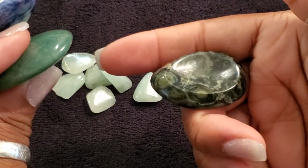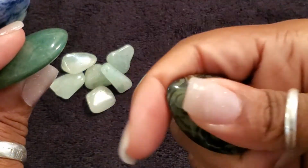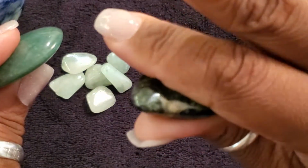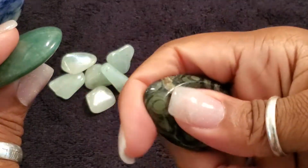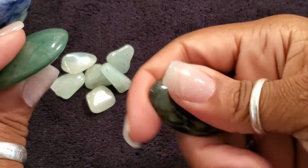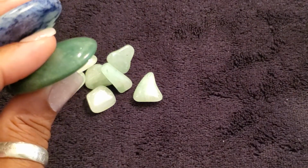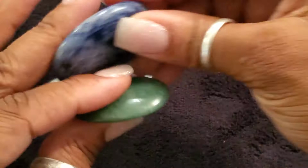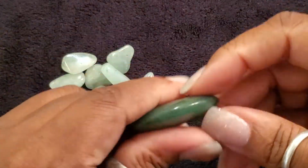And this is a worry stone as well, but it's a teardrop worry stone. So it kind of actually allows, well, I have a big thumb, so your thumb to sit like right in it, and you can just kind of rub it when you need to. And we're not going to talk about these stones because this is not what this video is for. It's for the Aventurine, and so that's why I'm talking about it. But I just wanted to show you the different types of stones that there are.